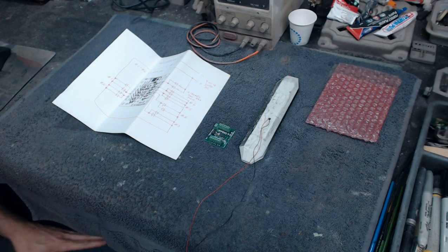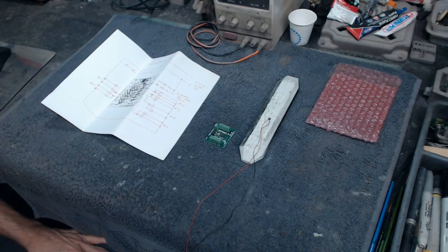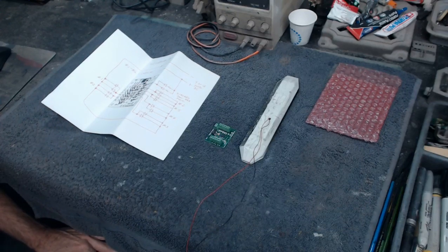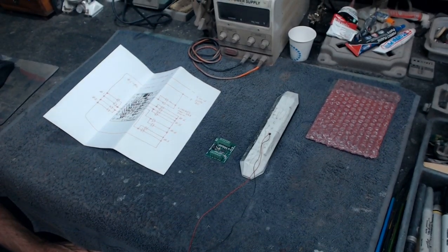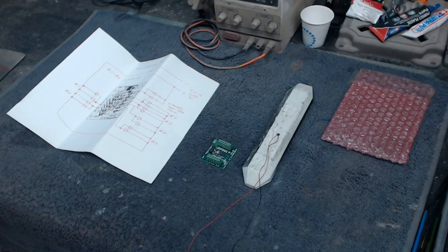Okay, you guys, back with you again. Sorry for the little delay there. I had to get things reorganized here. Let me see if I got the camera in a good spot. Pretty good. Let me zoom in on that just a tad and you guys can see a little bit better. There, I think that'll work.